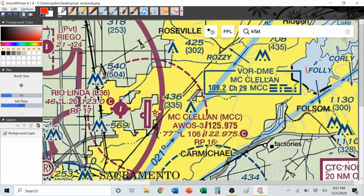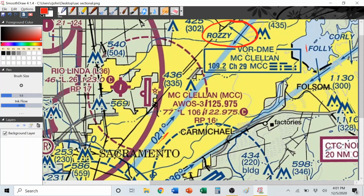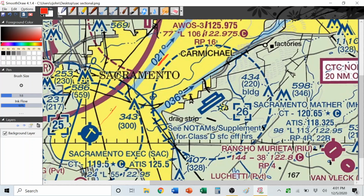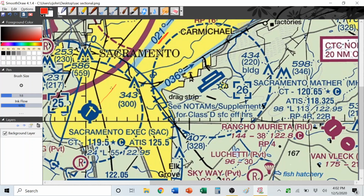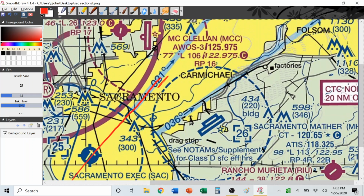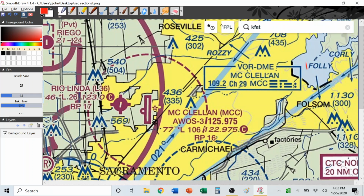Let's see. Here's a good one. Intersections. In this case, Rossi intersection. Rossi intersection is defined as this 0 to 1 radial from the Sacramento, that's not on the field, but from the Sacramento VOR. So that intersection is defined as this airway and whatever it's pointing to this way. The arrows always point to the item being used to identify the intersection. So Rossi, it's just an intersection. They could give you a hold at that or whatever.